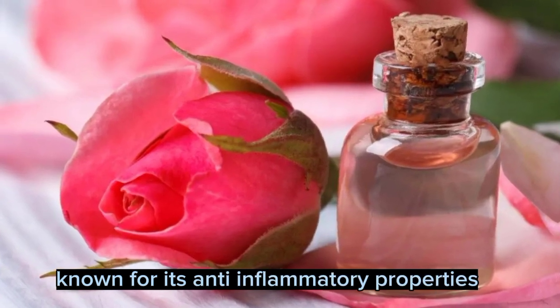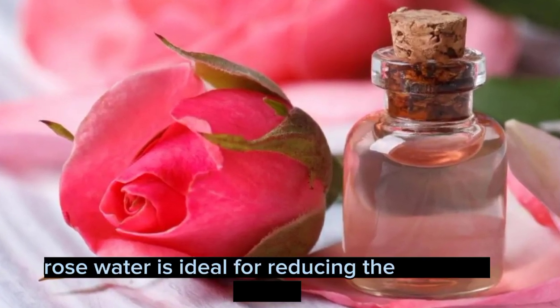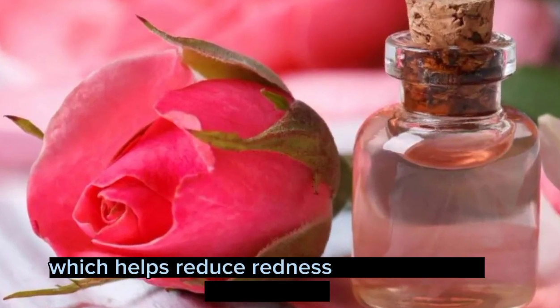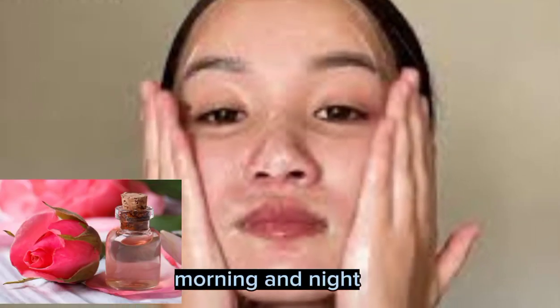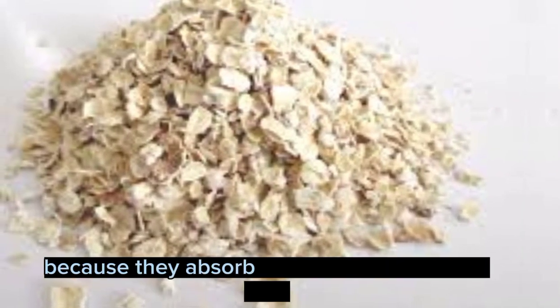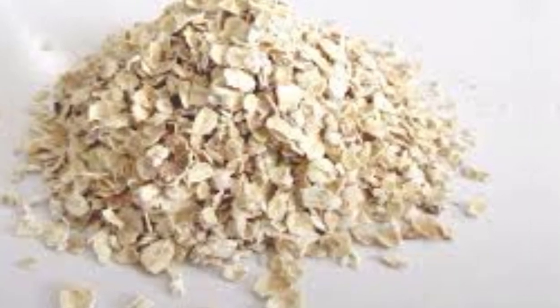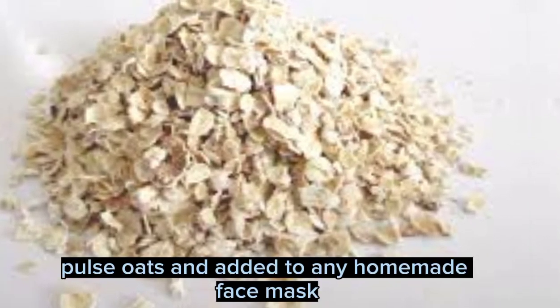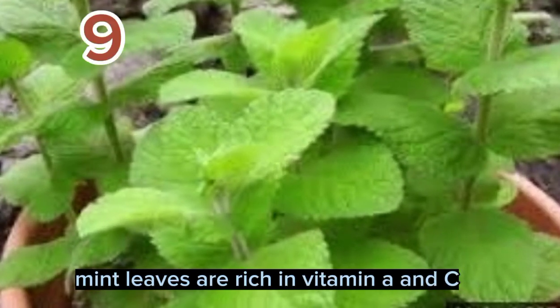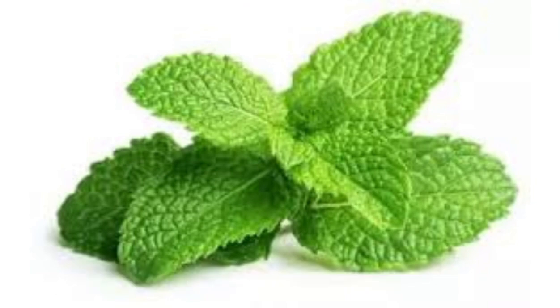Number 7, rose water. Known for its anti-inflammatory properties, rose water is ideal for reducing the size of a pimple. It also acts as a soothing agent, which helps reduce redness and calms the irritated skin. Spritz it onto your skin in place of a toner, morning and night. 8. Oats. Oats are a great home remedy for pimples because they absorb oil and also soothe the skin. Pulse oats and add it to any homemade face mask to give the mask a thicker texture while treating the pimple.